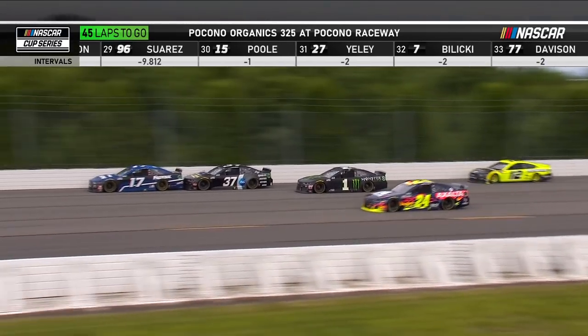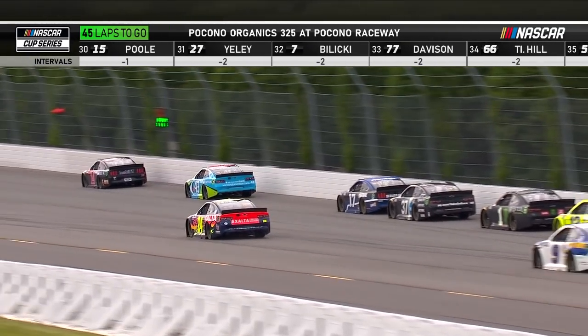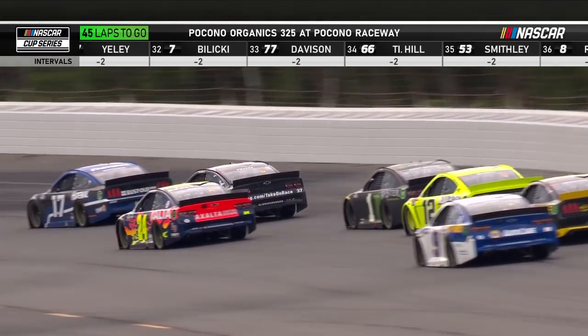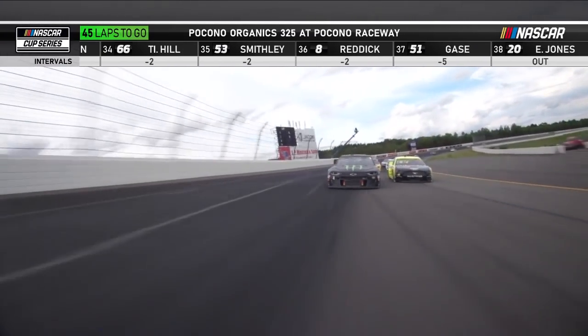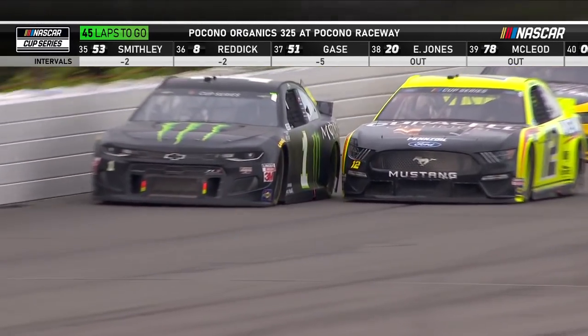Ooh, there's a 3 wide move by Byron. Popping out, going to the inside of Kurt Busch. Can he complete the pass? And he does. Here comes Blaney. 2 left side tires on the apron through the tunnel.